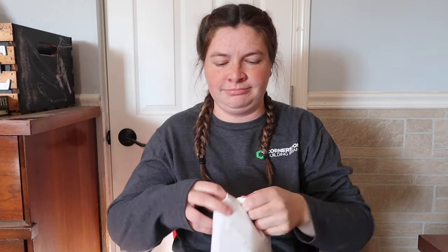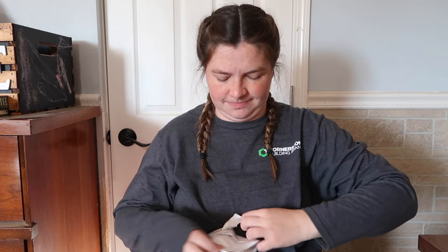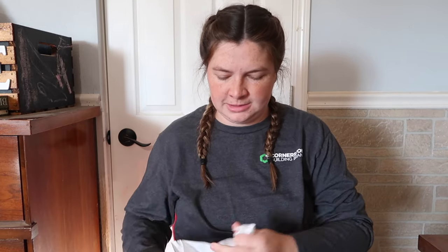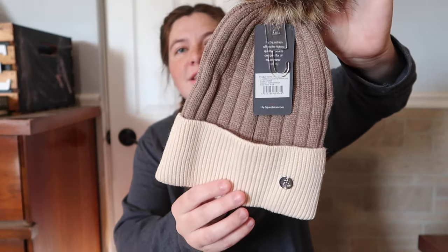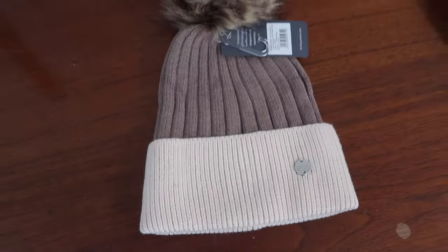Here is our Forelock and Fringe Advent Calendar Day 7. Oh my gosh, that's so cute. It's a hat. So that was our Forelock and Fringe Advent Calendar Day 7.